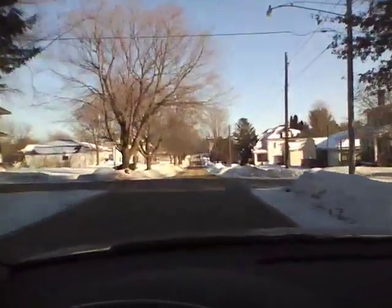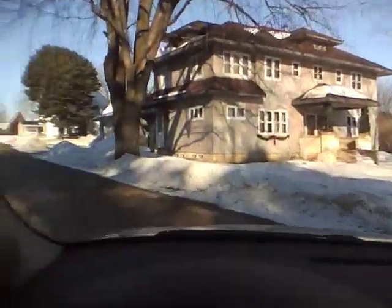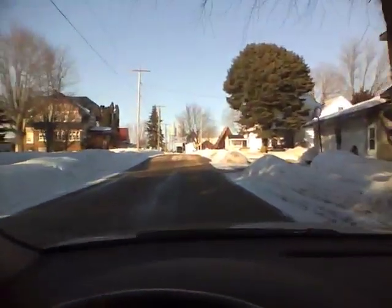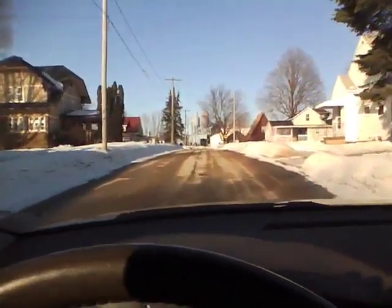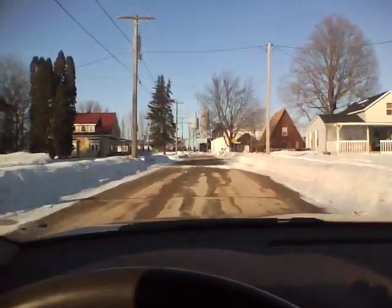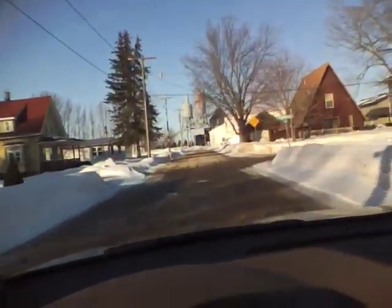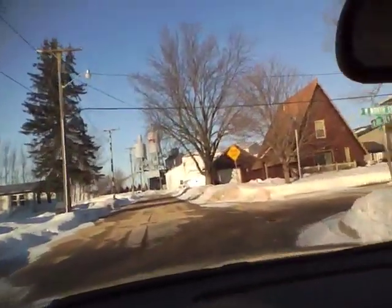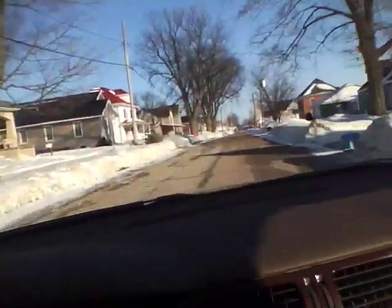A lot of turns as I go around town, a lot of turns, a lot of up and down. Sometimes I have to be careful, especially on the corners here. They're sometimes a little slippery. That's where the ice accumulates.